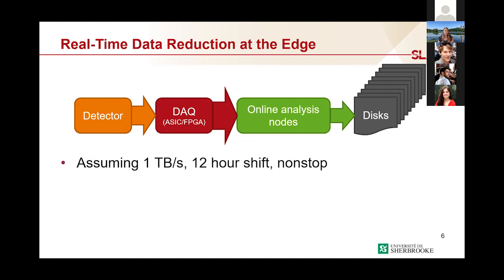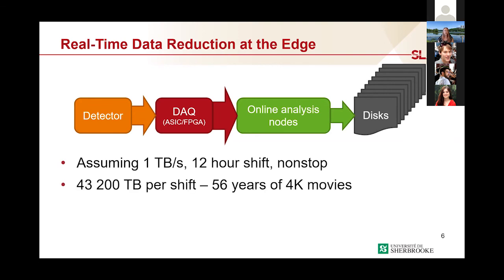We propose to add... The reason we want to change this is that if we assume that we're running at 1 terabyte per second at LCLS-II for a 12-hour shift, nonstop. Now I know that we rarely take data nonstop, but just for the ease of the computation, this is going to create actually 43,200 terabytes per shift. And that's equivalent to 56 years of 4K movies, nonstop. So no sleep, no eating.